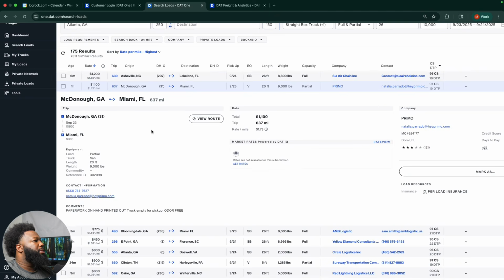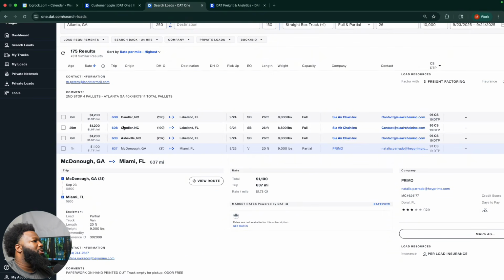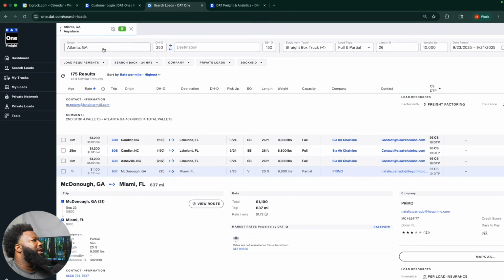Let's try McDonough for $1.73 over to Miami. Paperwork on hand, printed out, truck empty for pickup. So I'm guessing, odor free is crazy. That's kind of a weird comment. Never seen that one. Let's go ahead and move on to the next city and state.